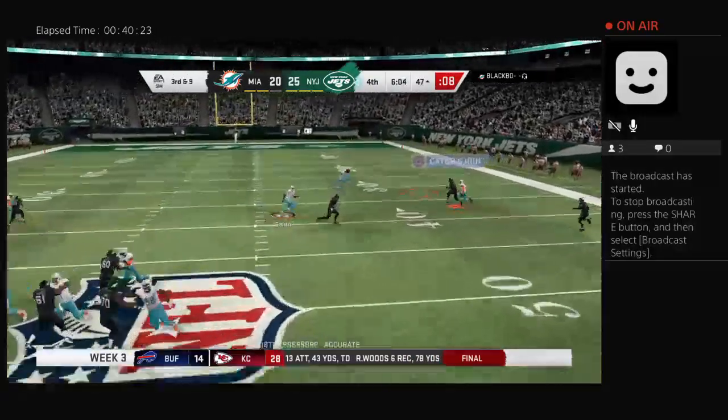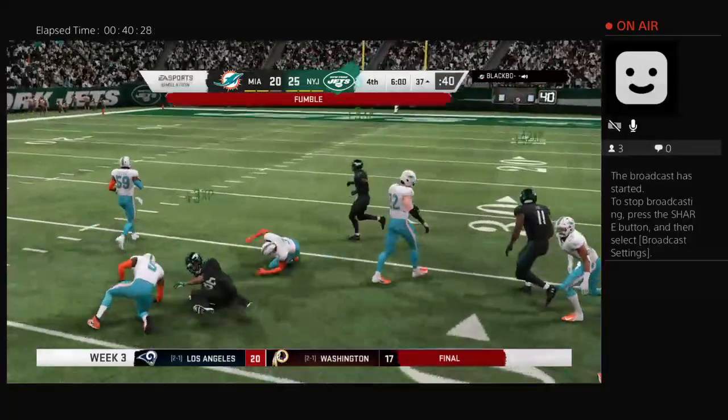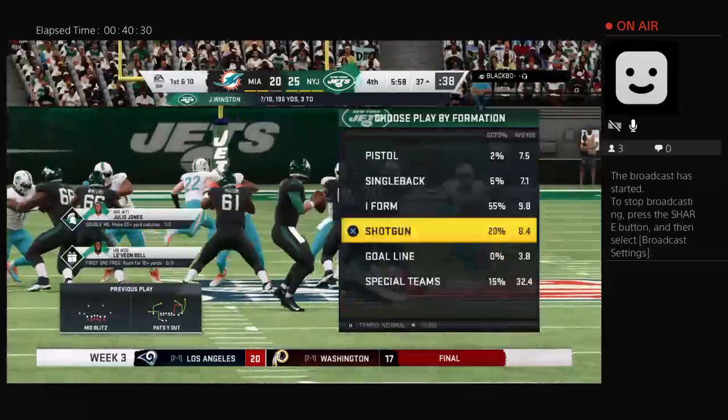From the gun, Winston. It's caught. Jones. Oh, no, he lost the football. And the defense not able to get it.